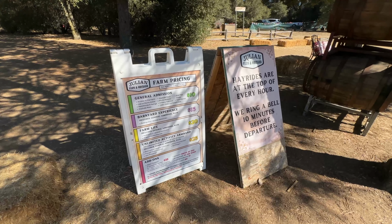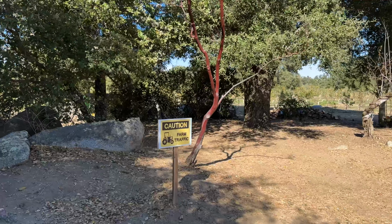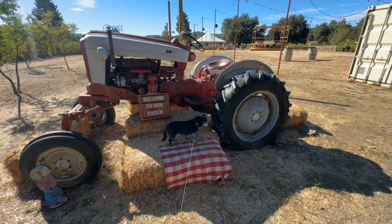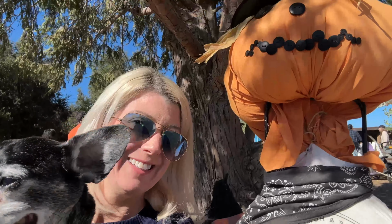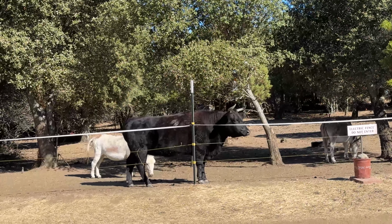Here are the admission prices for Julian Farm and Orchard. I paid $20 because I wanted to go on the hay ride. When we first arrived, we wandered around and got some pictures at some of the areas that they had set up, and then Melvin got distracted by the cows and I had to pull him away.